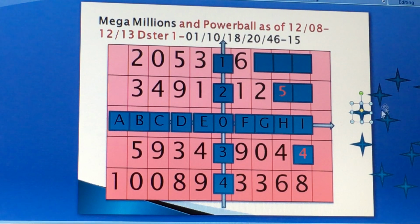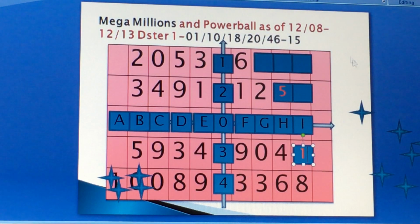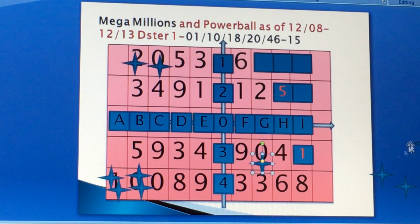So you gotta think. And then 1. Let's look at 1. 1 is on the bottom. 10 is on the bottom. So you already have one digit used more than once at least one time. So B4, A4 used more than once, and then 18. 18 is not in the Dster. It might be used up in the blue box right over here. 18 might be over here. Maybe you want to use a blue box here. 20. Remember, I used the same Dster. 20 is on the top. 46 on the bottom. So the numbers are all spread.